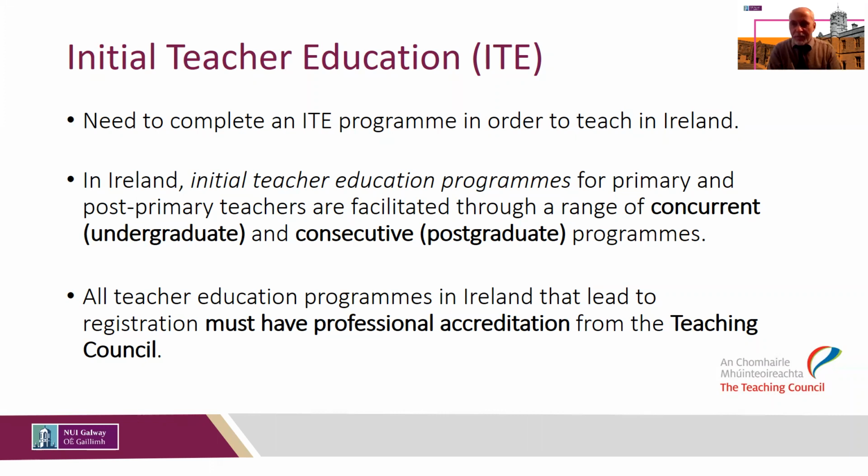Just to say something about what that means, a concurrent program is one in which you would be doing a degree subject at the same time as you would be studying education and doing practical things connected to teaching. The consecutive program would be one that you would do after you'd completed your undergraduate degree, for 2 years. So all teacher education programs in Ireland that lead to registration must have professional accreditation from the Teaching Council. Okay.